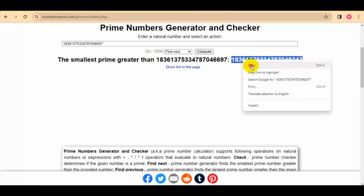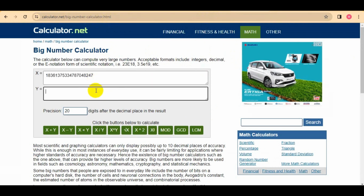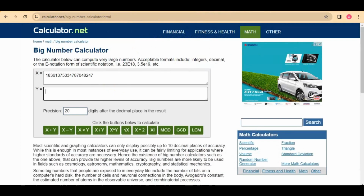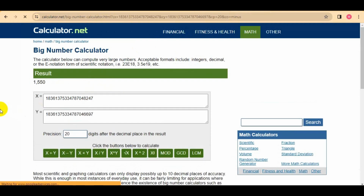For arithmetic calculation of big numbers, we can use calculator.net. A big number calculator can prove the prime gap for the larger digits of two consecutive primes. These online tools are freely accessible, so you can do your own research, especially for big prime numbers.